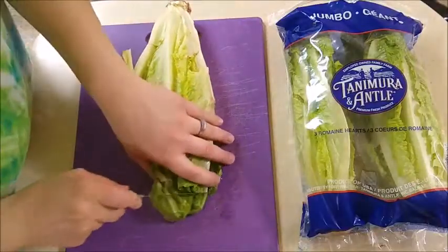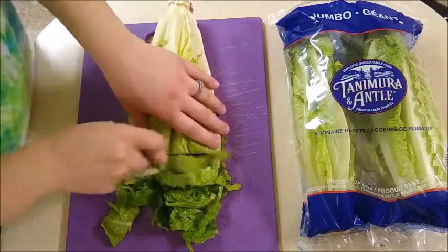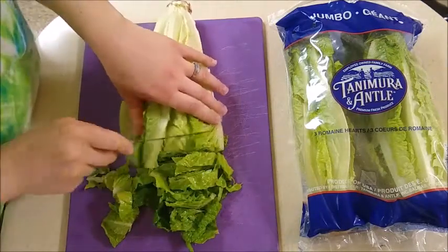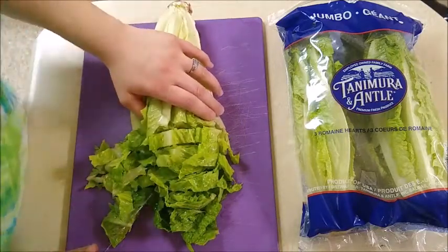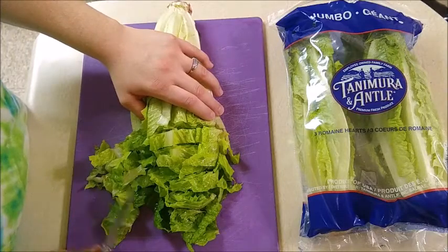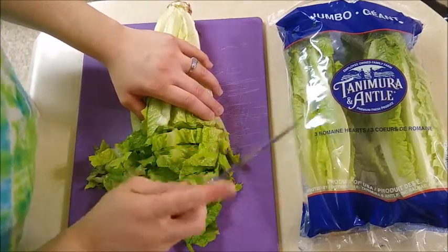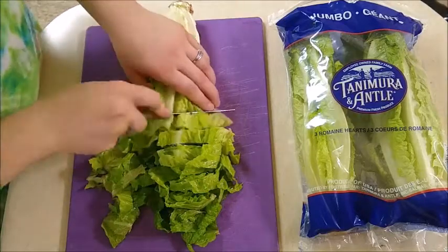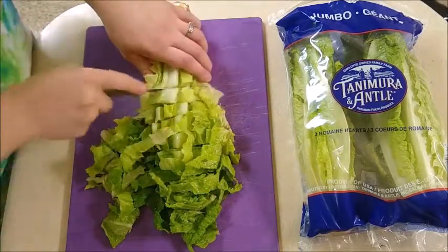Also, instead of buying bagged lettuce, you'll save a lot of money if you just buy heads of romaine, head of lettuce, and cut it up yourself. Pre-chopped lettuce goes bad so fast in the fridge, but this has a longer shelf life. So that will save you money in the long run if you just take a little bit of time to chop it up yourself.